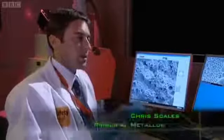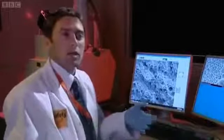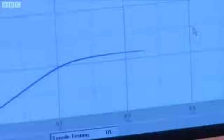Where there is a join, there is usually a weakness. But in the case of the Astute, the metal used by the welders is actually stronger than the hull. This innovative work is done on site by a team of scientists and engineers. In the mechanical test area, there are various pieces of equipment and techniques which allow us to characterise the way materials behave, such as tensile testing, which we use to pull the material apart.